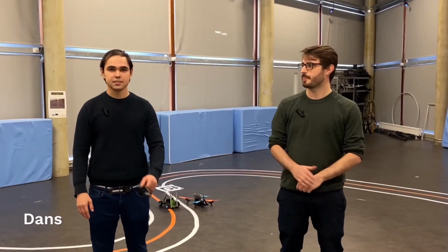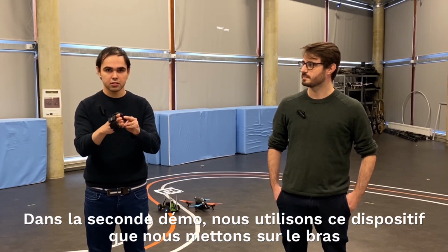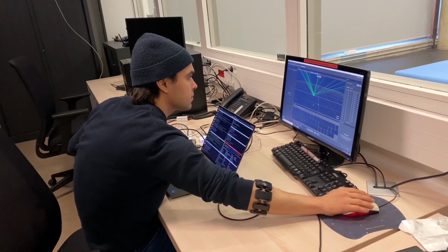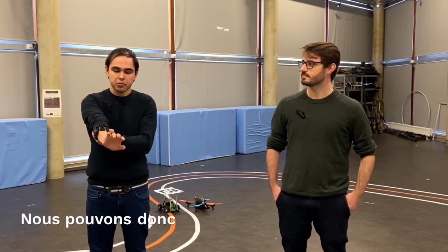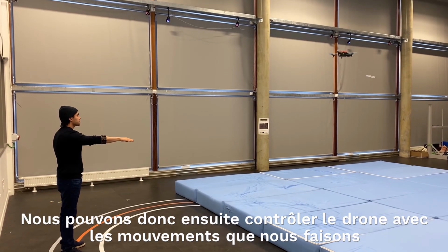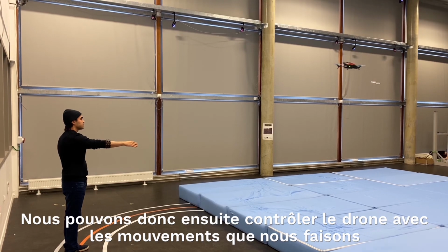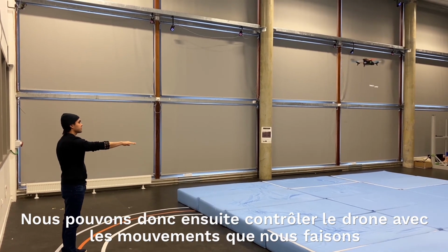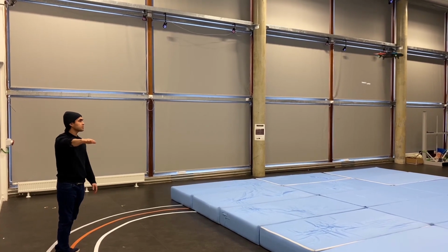The second demo, we use this device we put on our arms, and it takes the signals from the muscles of our arm, and so with the movements we do with our arms, it transmits the information to the drone, so the drone can move and stay in the air. So we use this device for controlling the drone.